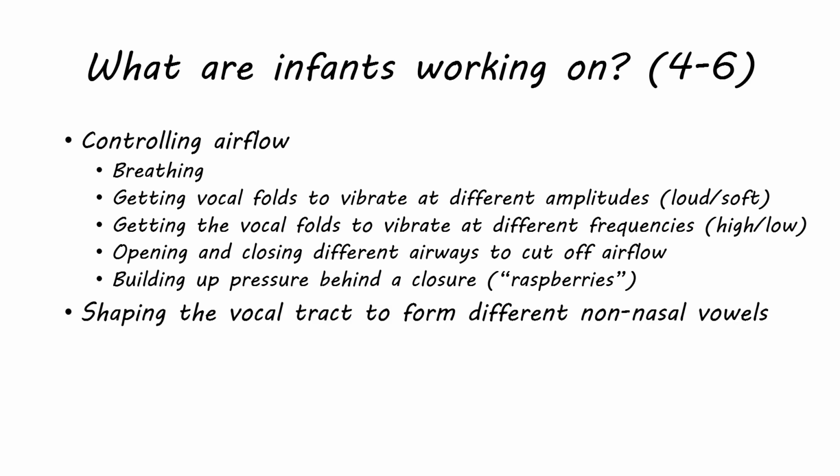And lastly, they're learning how to shape their vocal tract to form different non-nasal vowels. So the ones that they're mostly creating are sounds like O and ah, right? So these are sounds that are possible for a vocal tract with this configuration to create. They're not going to be able to make all of their vocal tract sounds, but they can probably go ma, ma, ma, ma, ma, right? For example, that is a sound that you might hear from a child this age. It would actually probably be more like ma, right? You wouldn't hear them repeat it. But you can start to hear sounds that sound like babbling babies at this stage.